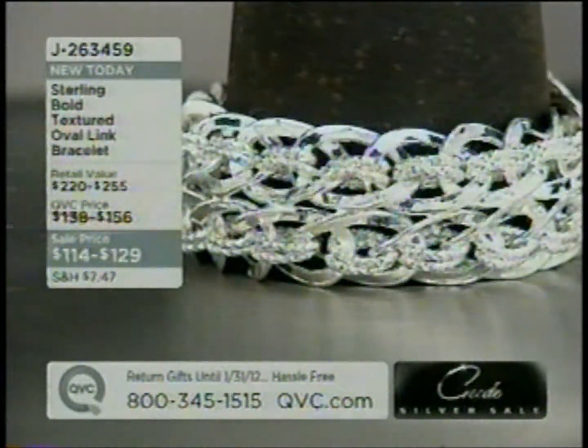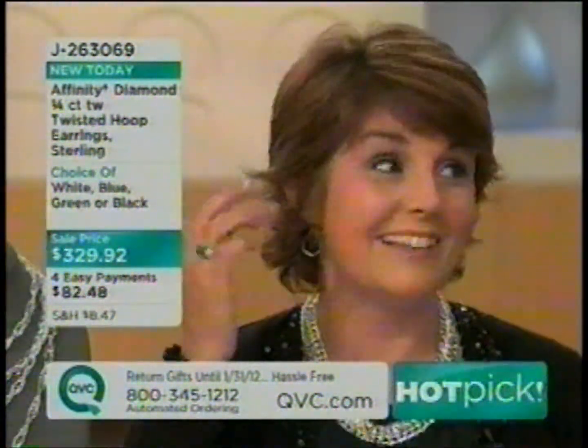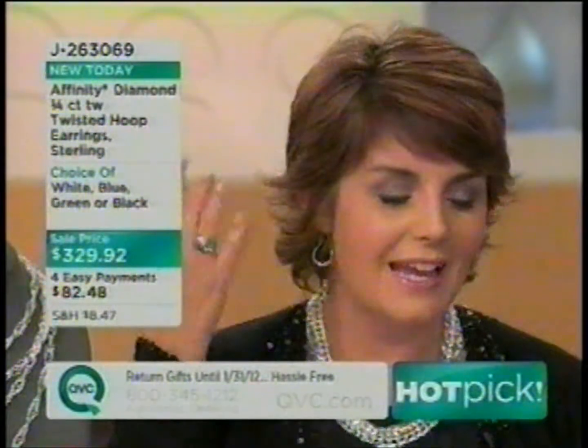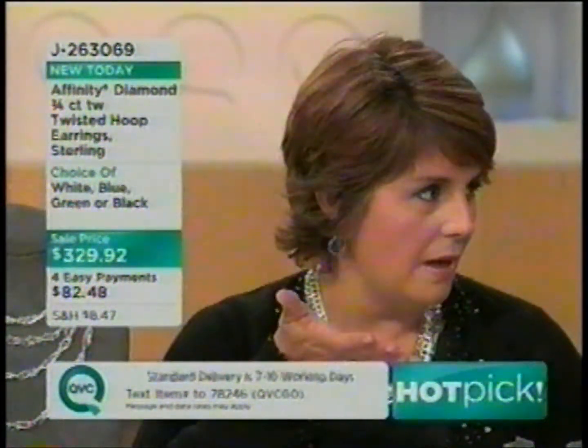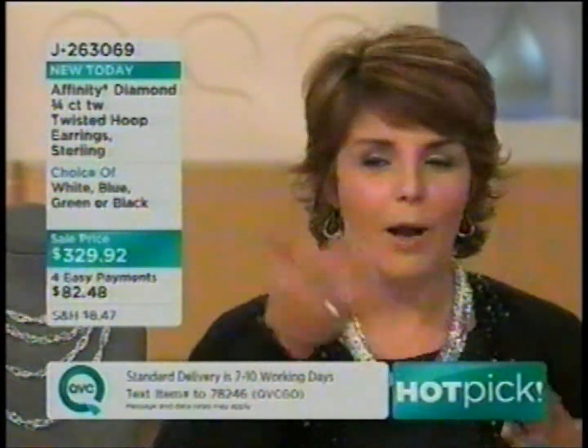All right, time to talk about another one of our hot picks, and that's these great diamond earrings that I've been wearing for the whole show. There is no way I was going to take them off. I don't blame you. They really look great on you. I really like them a lot. I thought they were pretty when the buyers showed them to me, but I didn't try them on. I wish I would have, because now that I have tried them on, I'm like, oh my gosh, I love these earrings.